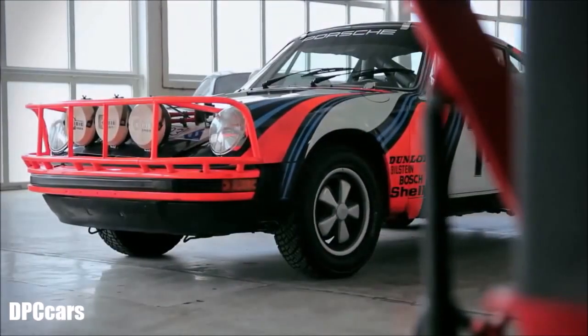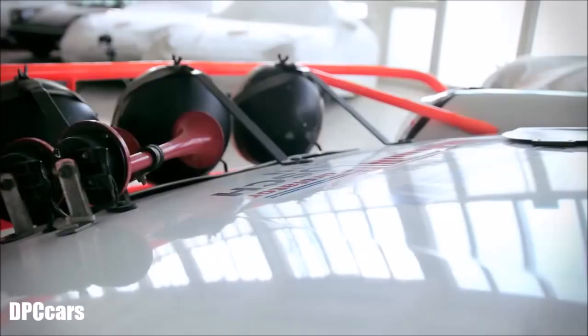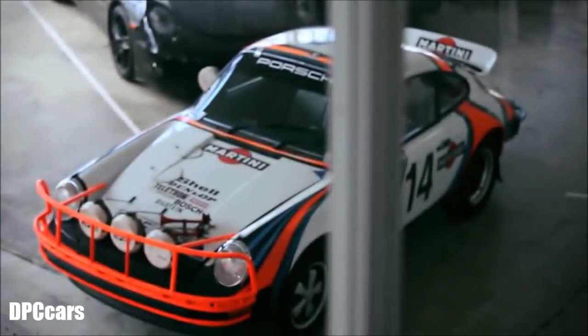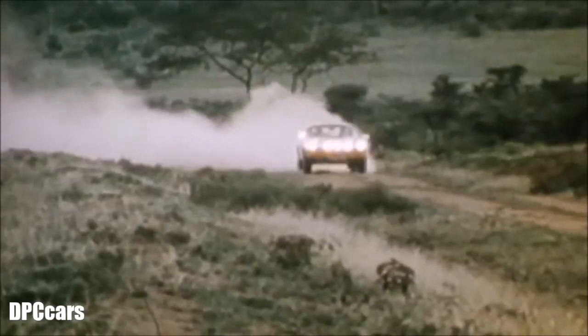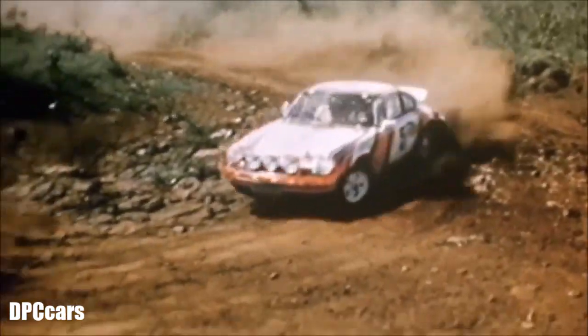The Porsche 911 is the most successful race car in motorsports ever. It has made more than 20,000 race victories, and not only on circuits, but also in rally racing. It started in 1965 at the Rally Paris-Dakar, and another example for this rally era was the East African Safari Rally in the second half of the 70s.